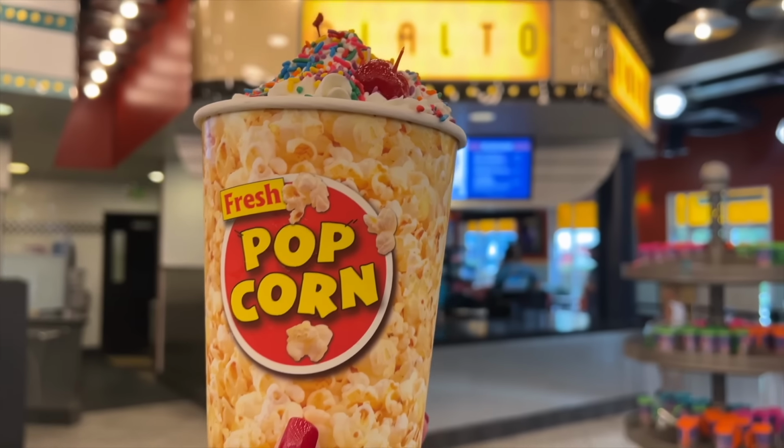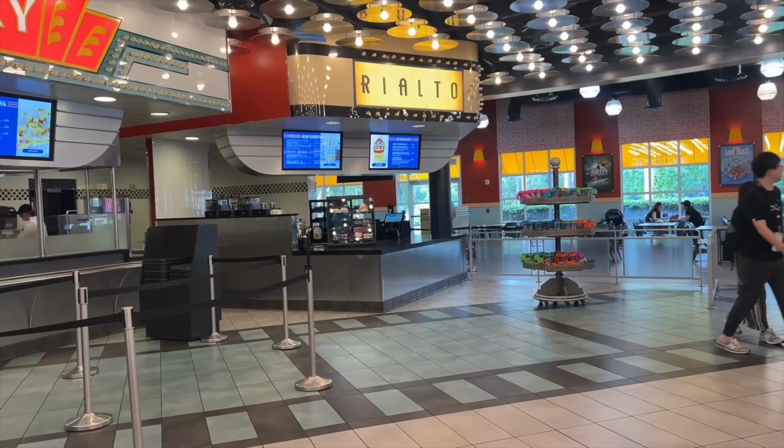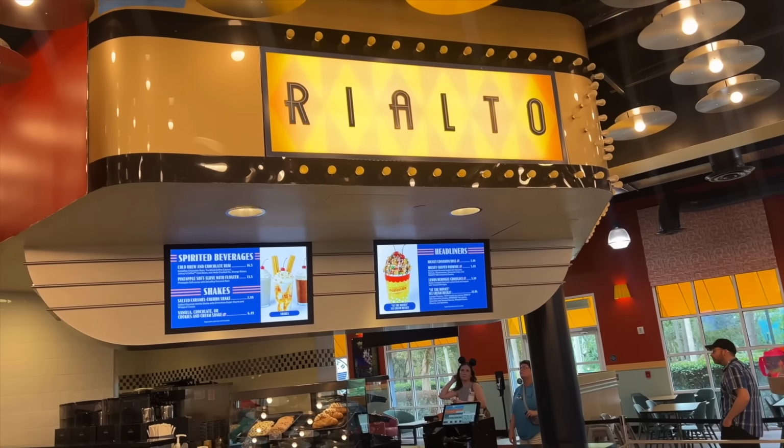Sundae number 3 is a brand new one to the list. The At the Movies ice cream bucket is available at the Rialto stand inside the World Premiere food court at All-Star Movies Resort. This place just reopened after refurbishment, and this came on the menu about a month and a half ago.